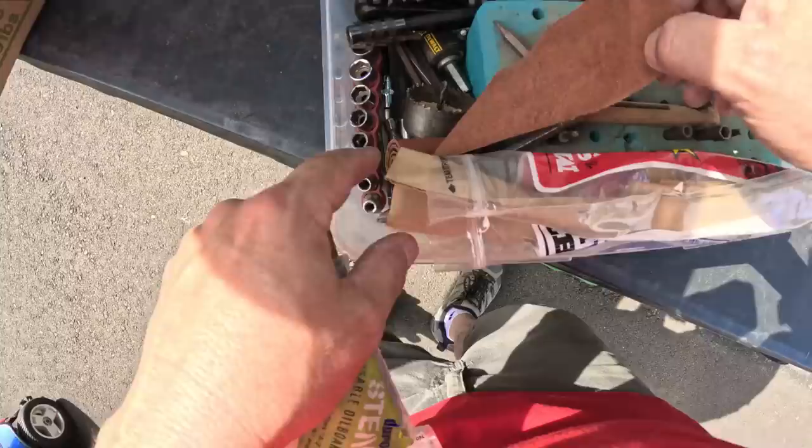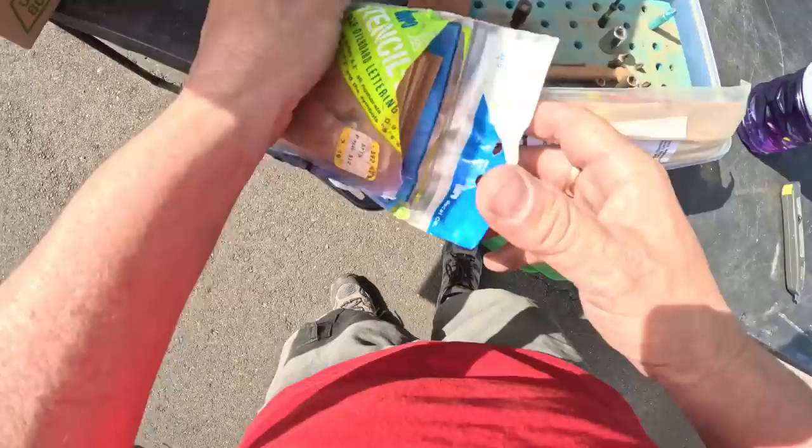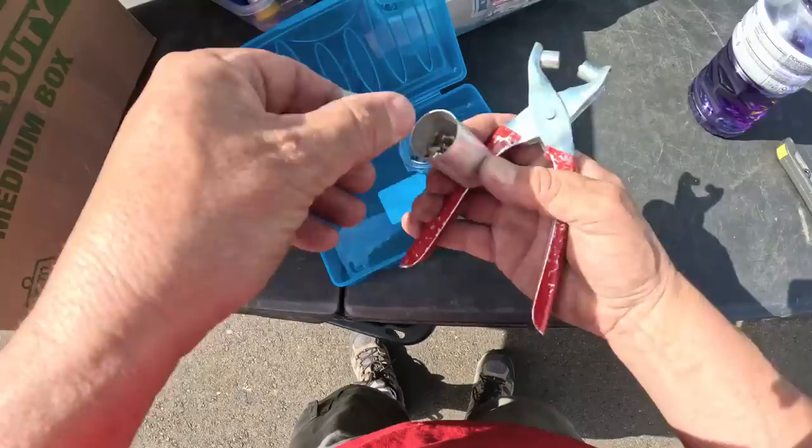What's this? Japan, okay. All right, we'll let this stuff go. Looks like some decent stuff in there. We'll let that go to Stockton. What's this for? This is for rivets. And there's the rivets right there.